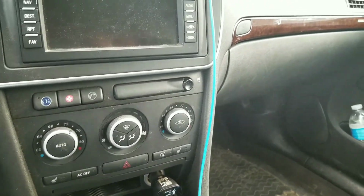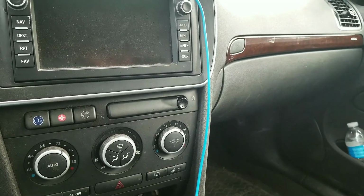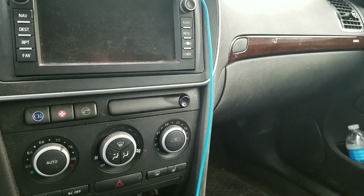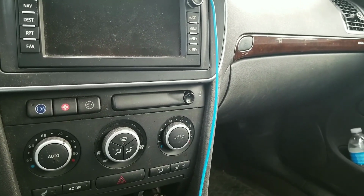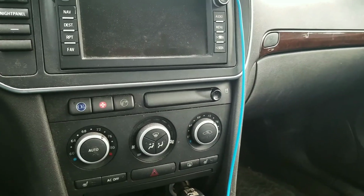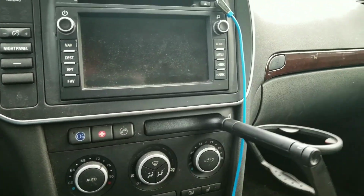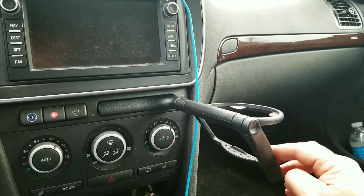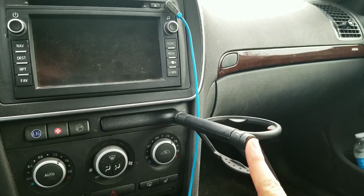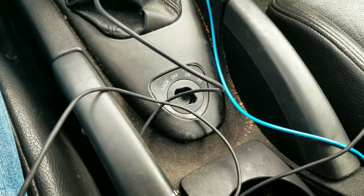It shares a drivetrain with the Cobalt SS, I believe. I might be wrong on that. I know the transmission is for sure, but the 2.0 turbo might be something special to Saab. But same-era GM vehicle, so I don't doubt it. Another cool thing is this. This is freaking awesome. You can put your drink in there. Usually not, because it's very flimsy and it breaks. The other cool thing about Saabs is the keys over here.